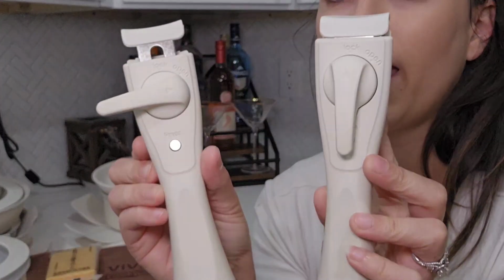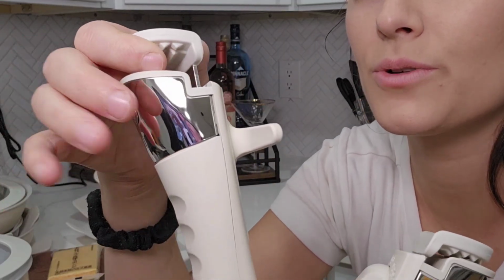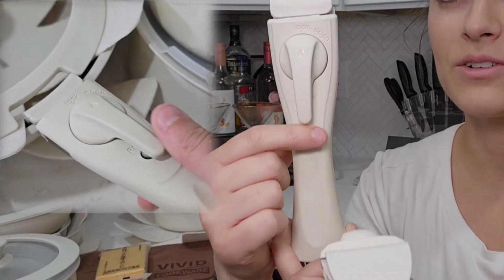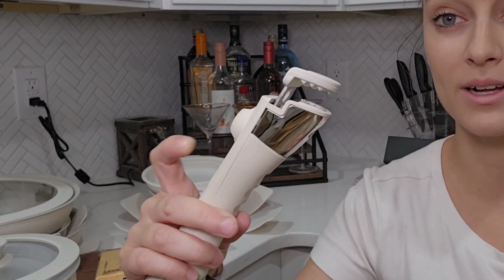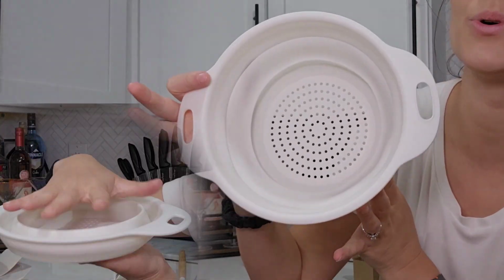You have the two handles here that are super easy with these little silicone grooves here. They really grip the pots and pans without damaging it. And you don't have to worry about the little control knob coming loose because there's a safety backup where you have to press the button as well to release it. And you even get this nice little collapsible colander.